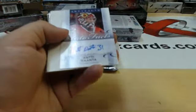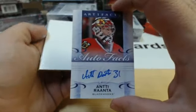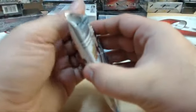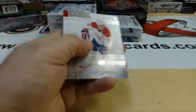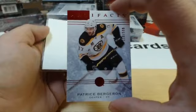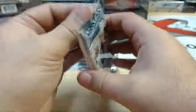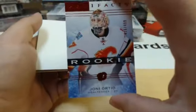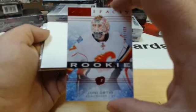Base. Nice Autofacts for Chicago, Antti Raanta. The Boston usually has a ton of hits in this. For the Boston Bruins at a $5.99, Patrice Bergeron red parallel. For the Calgary Flames at a $4.99, Joni Ortio red rookie.